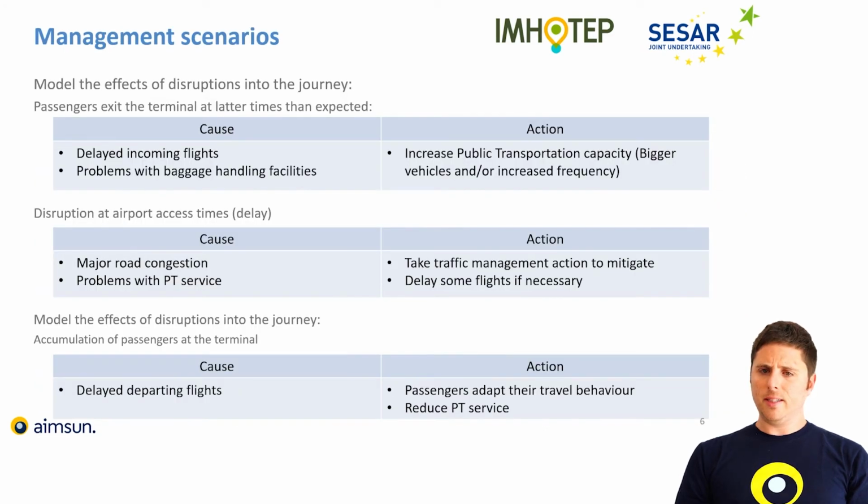For the sake of brevity, let's skip some methodological details on how simulations are performed and integrated, and go straight to the typical, but not only, problems that IMHOTEP needs to manage. In terms of operation, many different situations can lead to similar problems. For instance, passengers leaving the terminal later than expected, so public transportation services need to run until later. This can be due to delayed incoming flights or problems with baggage handling, just to give a couple of examples.